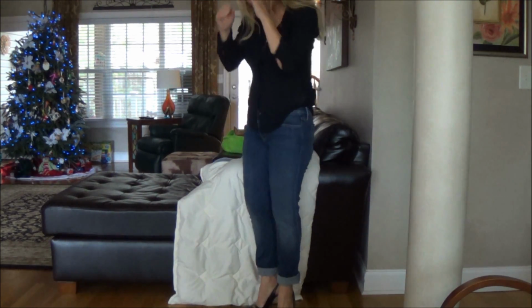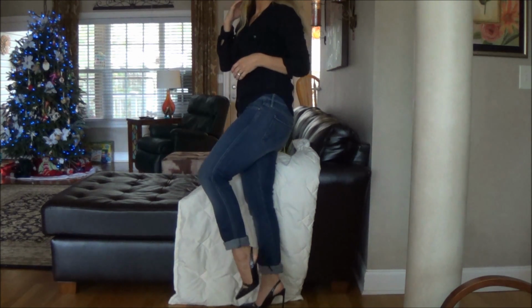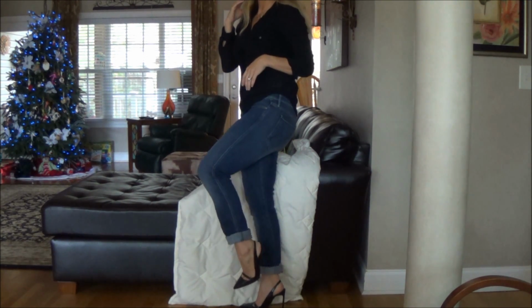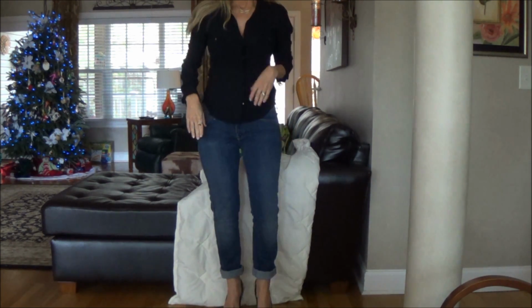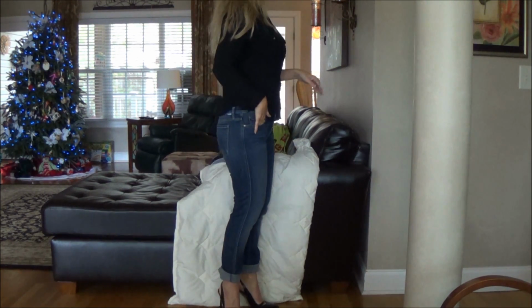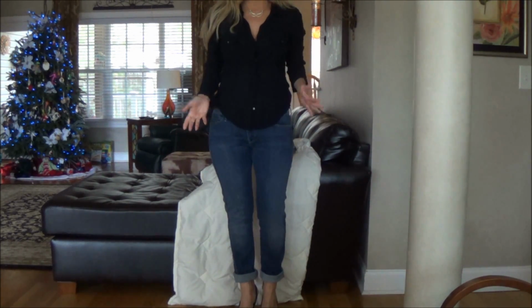I just have them rolled up, and then I have on my Kurt Geiger slingbacks. They're the ones with the pretty front, and I think they're called Chrissy. And I love these. These are very comfortable, and I feel like they look good with a look like this. And then I'm still carrying my black Balenciaga. Let me try to zoom you in a little bit more for my accessories.